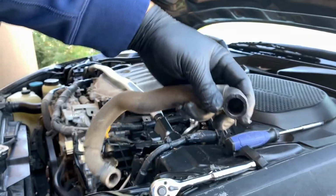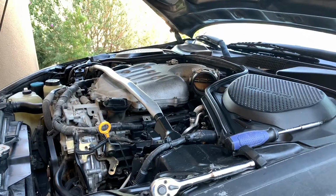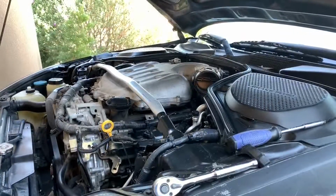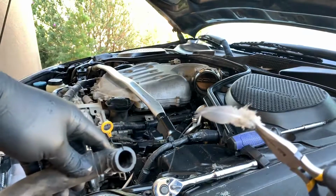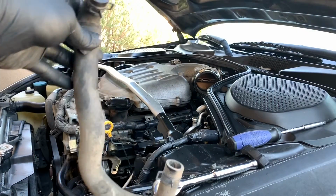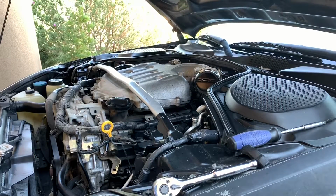Looks like there is something in there though. I found our culprit. It was a feather. So we'll get this reinstalled whenever we get this air intake system back on. As of right now, you can kind of see into the throttle body. It looks like it probably could use a clean, but doesn't look too dirty, so that's promising.